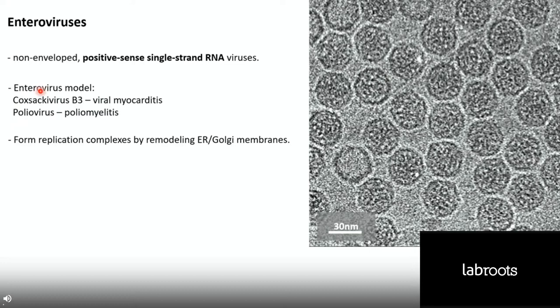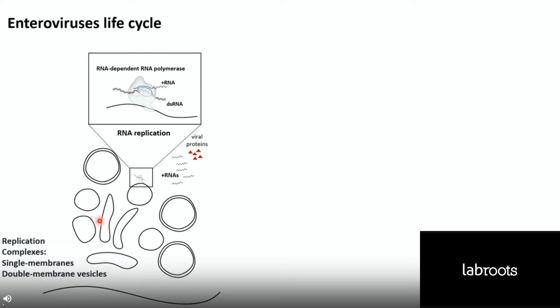Now, last point is the fact that these viruses have the ability to remodel cellular membrane to replicate. And in the case of poliovirus, it remodels the ER and Golgi membranes to form its own organelles. So in this case, they form these single membranes, these tubules in the cell, as well as double membrane vesicles. These membranes, we know that they are the site of their viral RNA replication, and they are often referred to by the name of replication complexes.